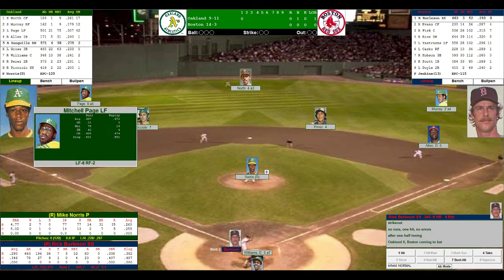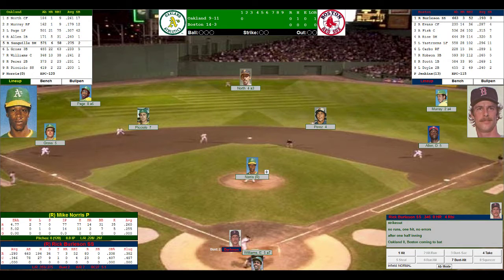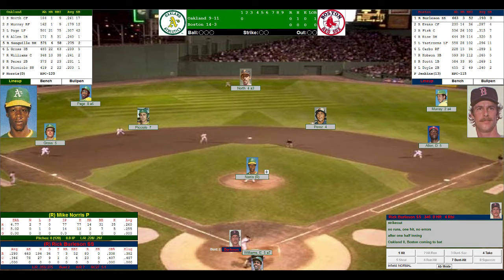Left field, Mitchell Page. Very good outfielder, average arm. Center field, Billy North, below average outfielder all around. And in right field, Larry Murray, another poor outfielder with a below average arm. Red Sox in yesterday's retro game hit 8 home runs off Oakland pitching. I wish I recorded that game.